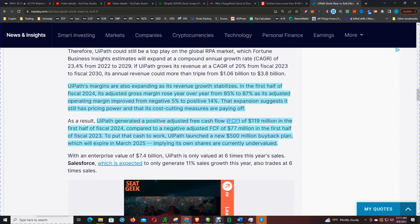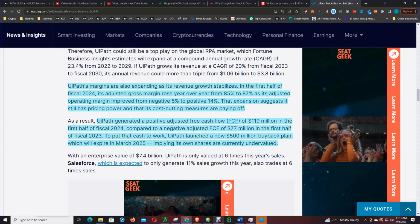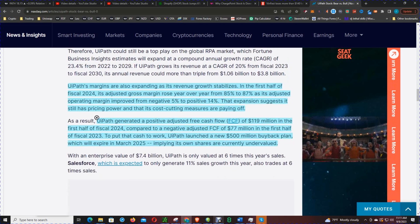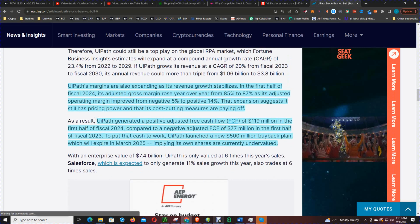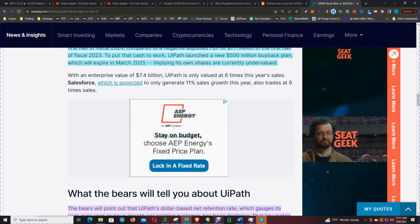Let's talk about the free cash flow. They generated 119 million in the first half of fiscal 2024 compared to a negative adjusted free cash flow of 77 million in the first half of fiscal 2023. To put that cash to work, UiPath launched a new 500 million buyback plan, which will expire in March of 2025, implying its own shares are currently undervalued. That's pretty key. When the company is going to buy back shares, they think the stock price is undervalued.